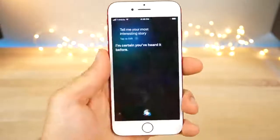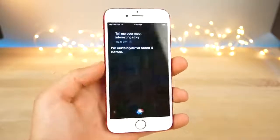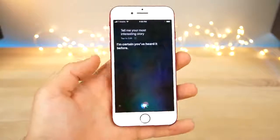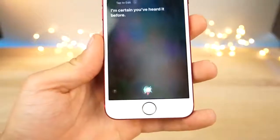Look at that. Siri has a new voice. She sounds a lot more human, you could say. And this applies to both female and male voices. So Apple has been working for a long time to rework the voice and make it a lot more natural. Siri's got a new interface too.